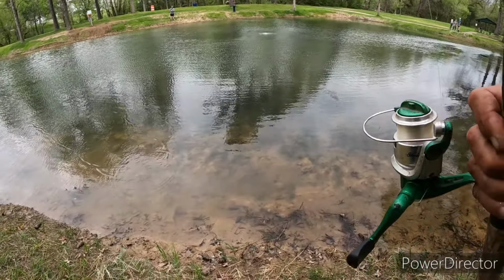Yeah, I'm with you, man. I think they just wanted us to come down here and get this moss out. That's all they wanted us to do. Probably. Several times there, I thought I had one behind it, but it ended up being a 2-foot long stringer of moss.